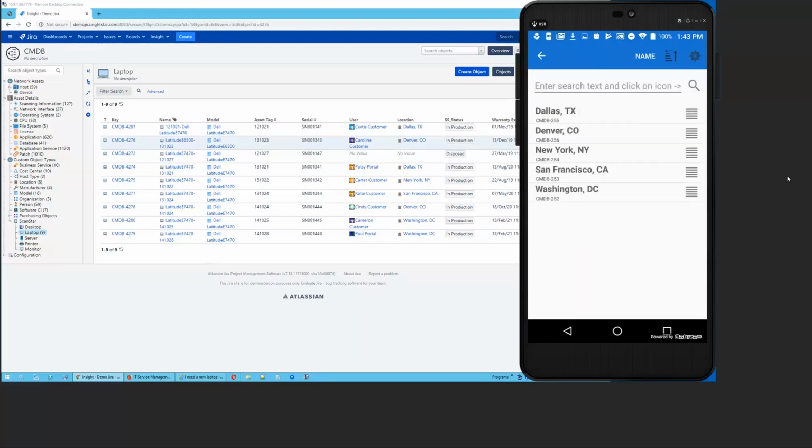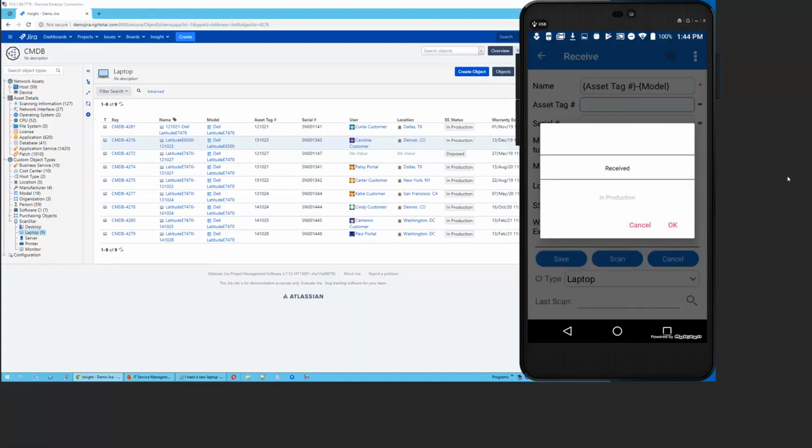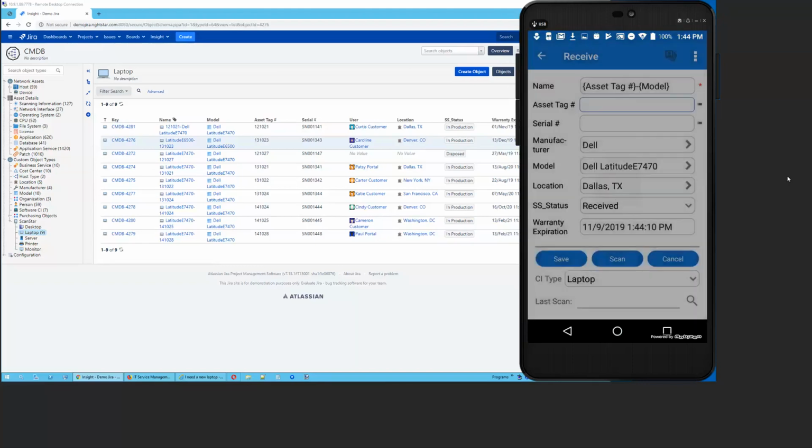We'll say they're here in Dallas with me, and we'll show that these have just been received because I'm on the loading dock. And maybe this is when I also get a chance to enter a warranty date on these from the box they came in, for example. So I'll go ahead and enter a date there. Once I've entered all that key information that would be the same across all the stuff in this pallet of Dell laptops, I can choose to scan and begin scanning those in one by one.